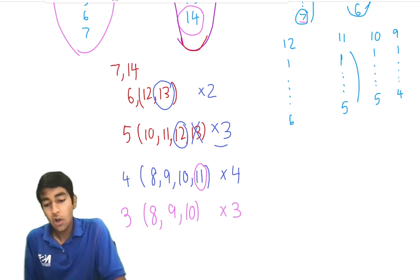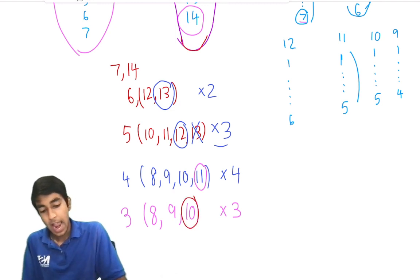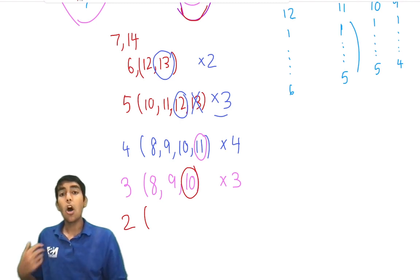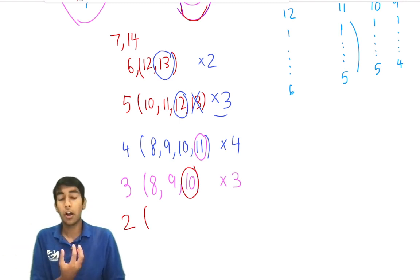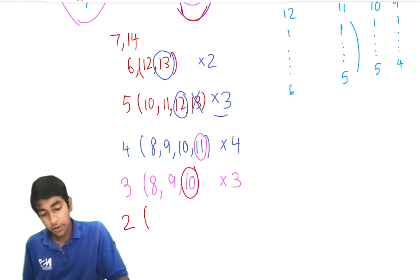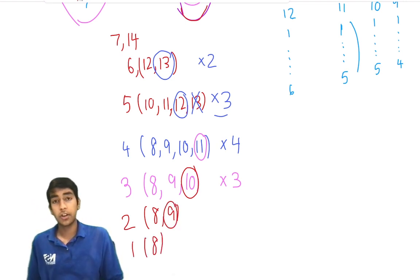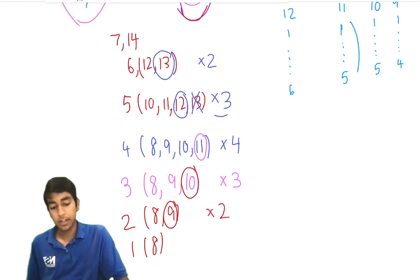And again, we can let it be any one of these choices, but let's just say it's 10. And now 2, similarly, it can be anything 4 or more. But all the values from 4 to 7 are all going to be the smaller number in their pair, not the larger one. So it's just 8 or 9. And then 1, it's just going to be 8. If we let 9 be the larger number to be with 2 choices, then we have 1 choice here at the end.